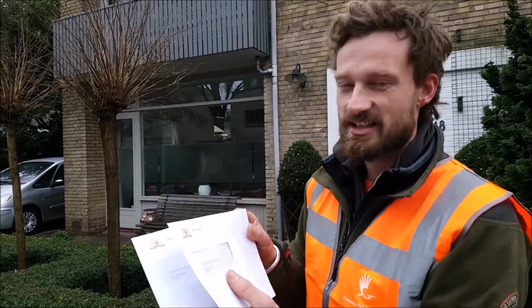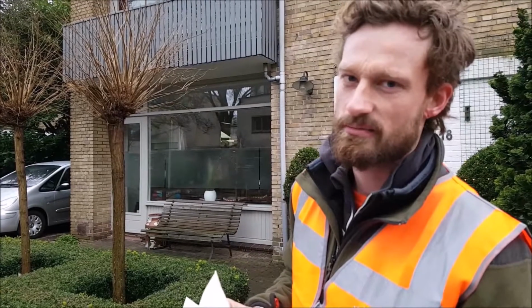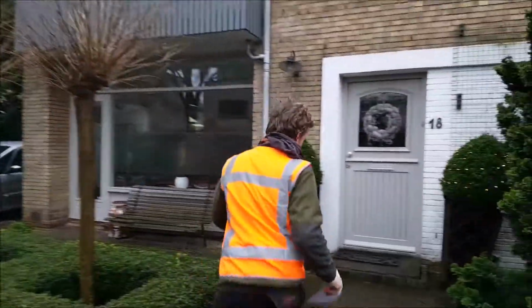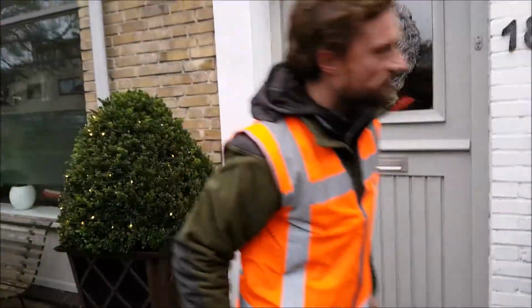These are standard letters from the council, just to let the people know what's going on. We're going to post these in the letterbox about a week before the work, so it doesn't come as a surprise, and they've got time to get their cars gone. So we're just going to post them in the letterbox. This one, let's see if we can get this one too.